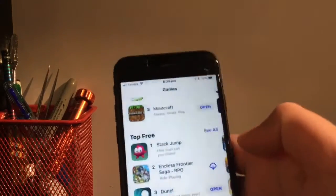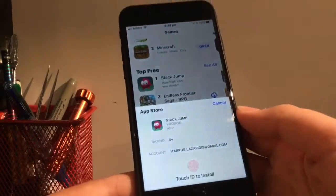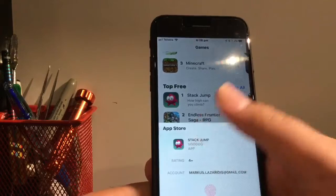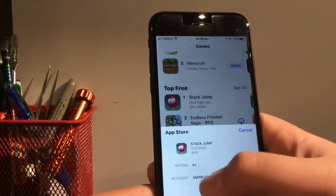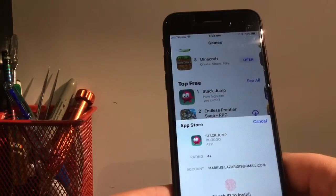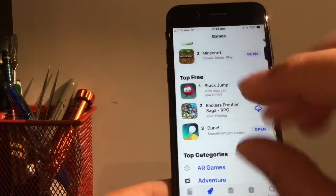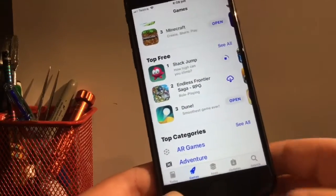So you click Get, and it brings up this little menu, I really like it. It says the app, the developer, the age, the account. Oh, it's just my account. Anyways, when you fingerprint, did you see that? It highlights the fingerprint as you do it. Those little things, in my opinion, I really like. So that comes in at number 3.